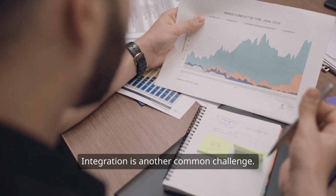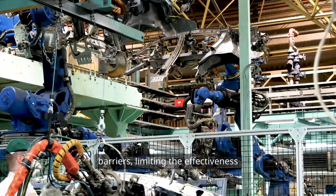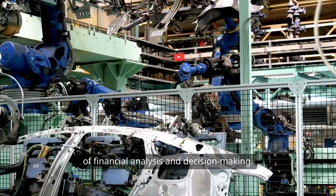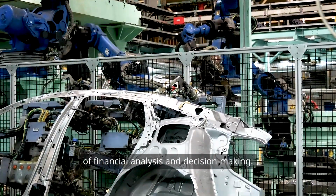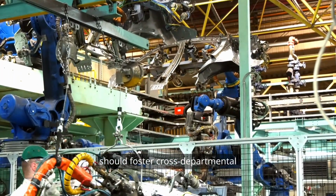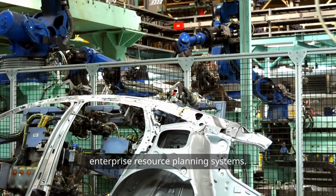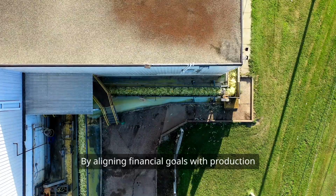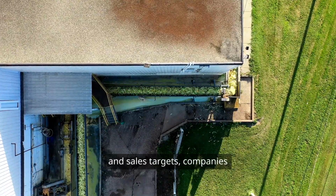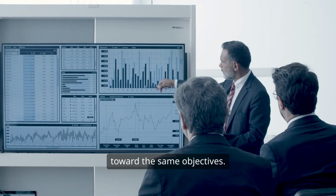Integration is another common challenge. Siloed departments can create communication barriers, limiting the effectiveness of financial analysis and decision-making. To overcome this, manufacturers should foster cross-departmental collaboration and adopt integrated enterprise resource planning systems. By aligning financial goals with production and sales targets, companies can ensure that everyone is working toward the same objectives.